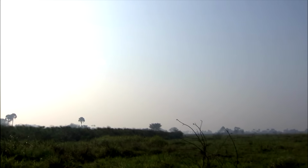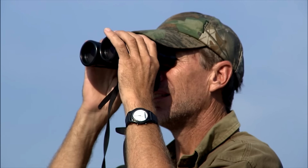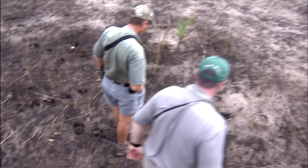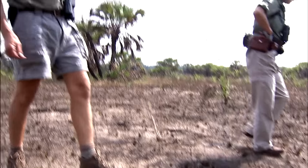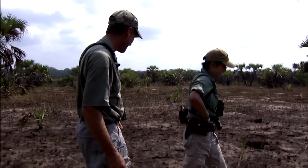In Mozambique, buffalo tracking conditions are just right for hunter Ling Nu and PH Mark Haldane. Driving down the road, we cut a track. It looked quite fresh, so we immediately got out and started following up on it. It's lovely soil for tracking marks. It's perfect. It doesn't get any better than this. And now you have some sun, too. Yeah.